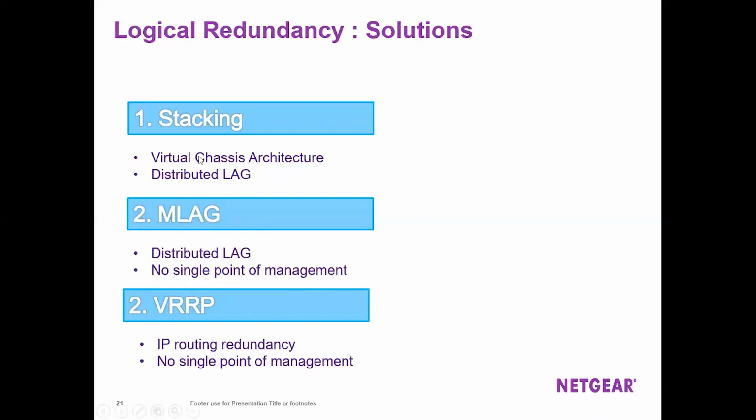The first one is stacking. Stacking is a virtual chassis architecture. So we have two 24-port switches, but in reality they work together as a 48-port switch. So what happens is that if one of the switches fails, and I have link redundancy, nothing is going to happen. All my traffic will work, I will be able to send my packets, and my network will continue working. So the impact will be minimal.